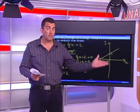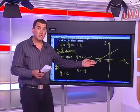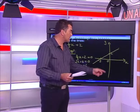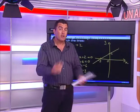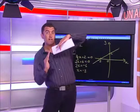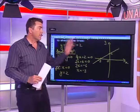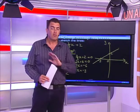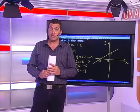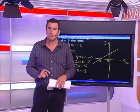Independent on the horizontal axis you saw there. My independent variables are always horizontal. My dependent ones are the ones that are vertical. Then you also saw us talk about the gradient, the different values of the gradient and how that changes the slope of the line. And then lastly, very important, how to sketch the line. Quickest way, the dual intercept method. Practice, practice, practice, folks. You'll get full marks for this.